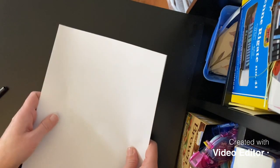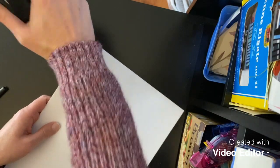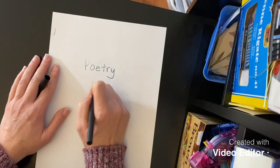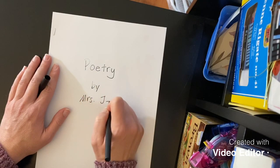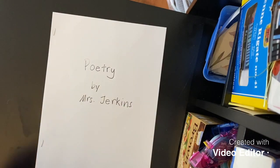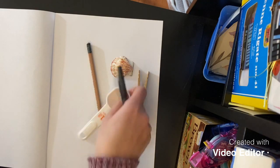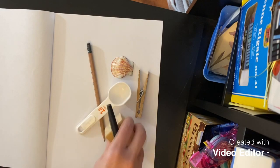So what I'm going to do is I'm going to kind of bind these together. And you could do it with paper clips, staplers, doesn't really matter. And you can make this as fancy as you want. But this can be where you're collecting your poetry every day. So here's my poetry by Mrs. Jerkins. So then you just kind of open, and that's the fun part, is look around your house and see what you see that you could write about. Something that you can touch, turn over, look at, think about.